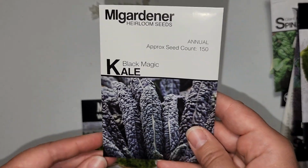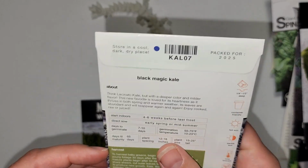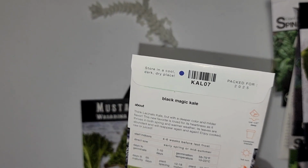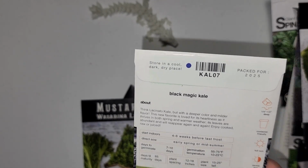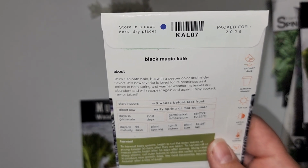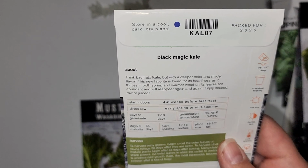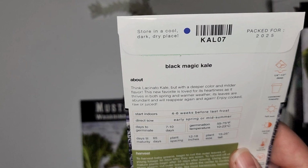Black Magic Kale looks a lot like dinosaur kale, doesn't it? Lacinato. Just thought this looked really cool. And because Lacinato is so cold tolerant, I want to try growing it because I have not. Think Lacinato kale, but with a deeper color and milder flavor. Which, that's cool because I don't absolutely love the flavor of kale.